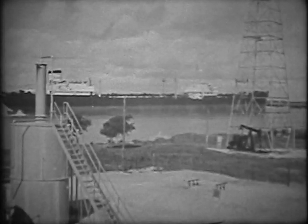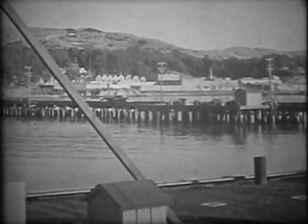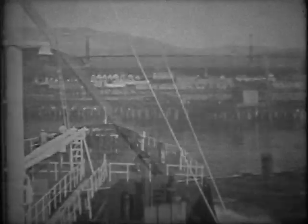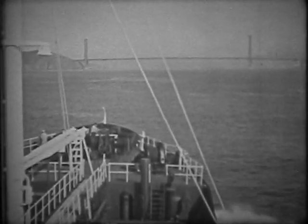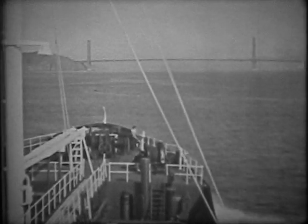A tank ship's port of call might be to an oil-producing area where crude oil will be loaded aboard. Or its port of call might be to a coastal refinery, or to a village or town in a faraway place. A tank ship might call on a big port, such as the one at San Francisco, or New York, or Houston.